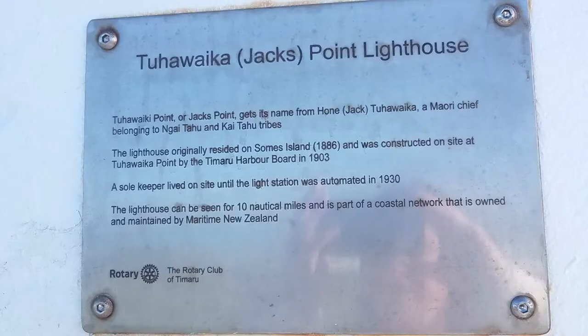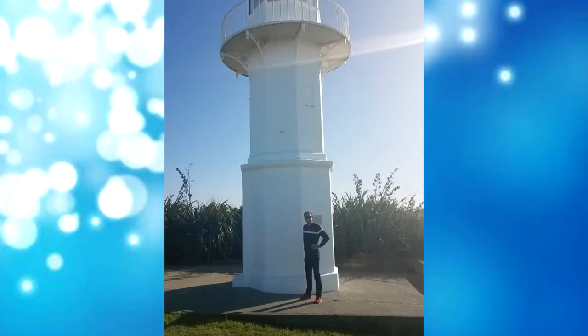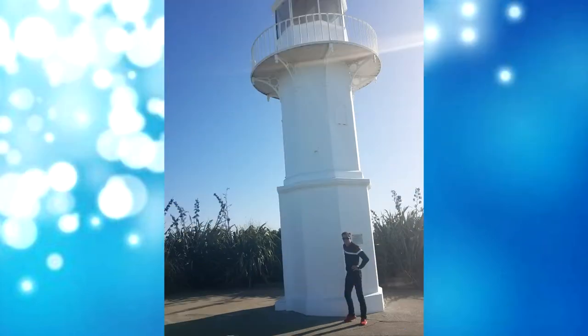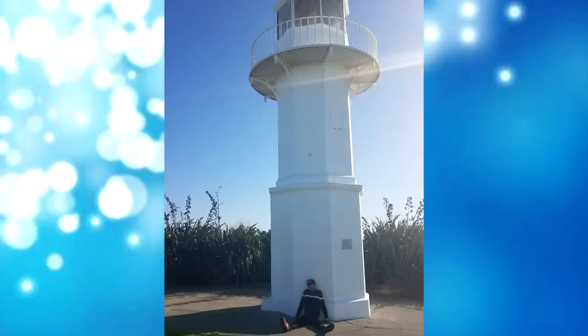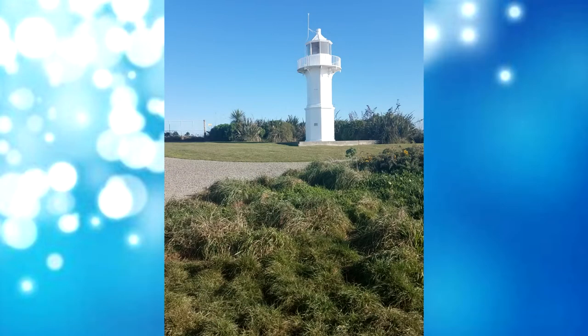Approximately 40 metres, 130 feet further inland, passes the South Island main trunk railway, which you will see on the map where it's located, along with a few images as I go along. The place is named after the Maori chief Honi Jack Tuhawaiki, who belonged to the tribe of Ngai Tahu.